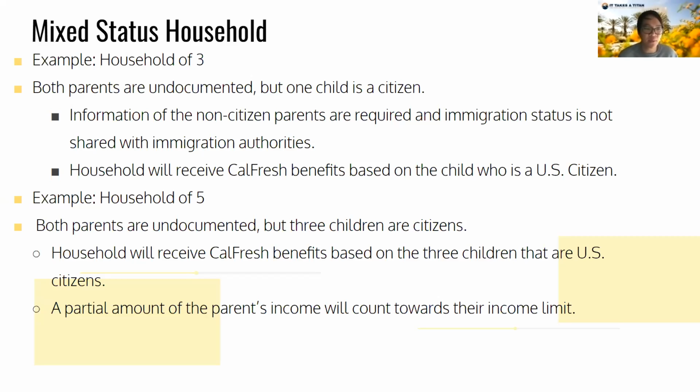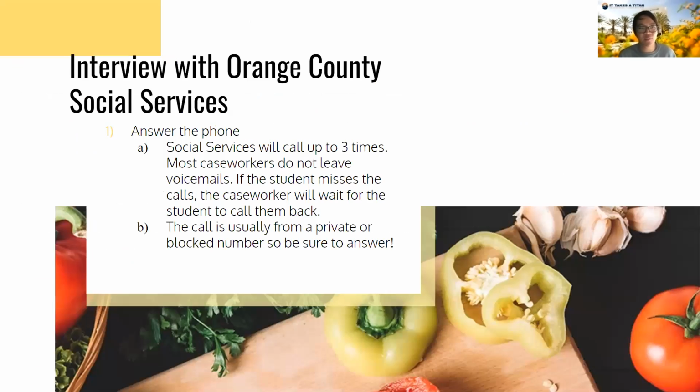So another example is a household of 5. So parents are undocumented, but they have 3 children that are citizens. So the household will receive CalFresh benefits based on the 3 children that are US citizens. And then also a partial amount of the parents' income will count towards their income limit. So what that means is that they'll now be considered a household size of 3. And then social services will look at the parents' income and base part of the parents' income towards the income requirement for CalFresh. So hopefully that clarifies that.